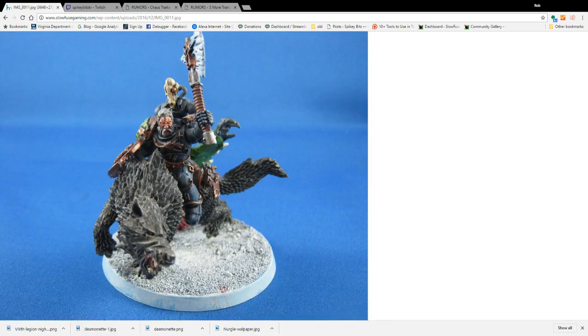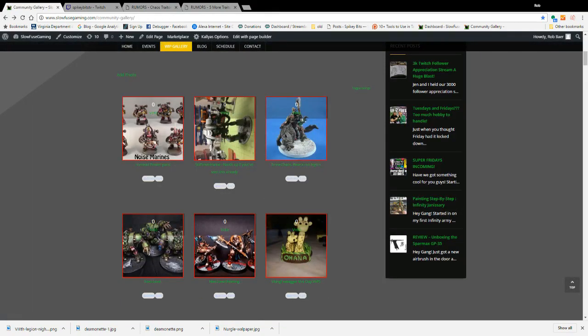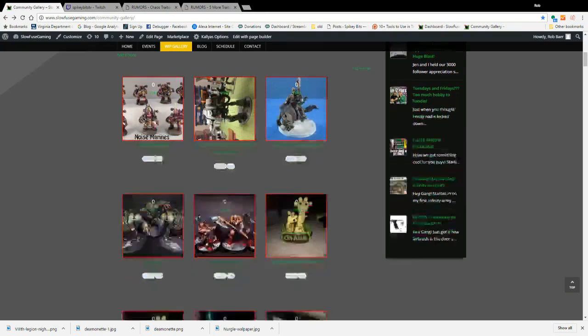Screw Chaos, have a real legion. There is a dope Thunderwolf, looking good. I like that axe effect up there. Actually, I can't tell who that is. You gotta put your name on your work, or else you don't get credit.